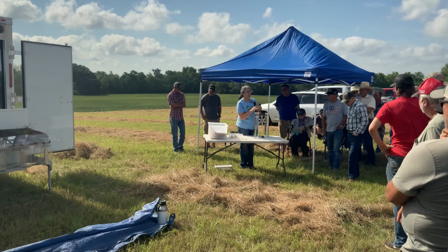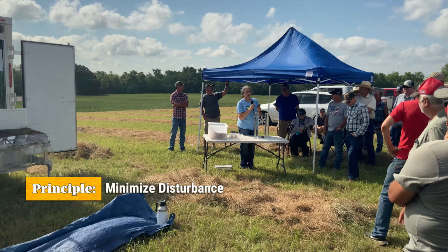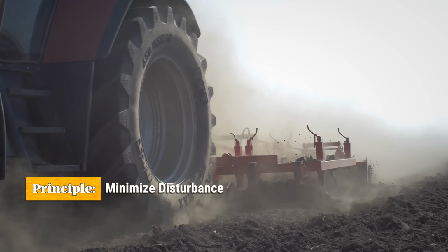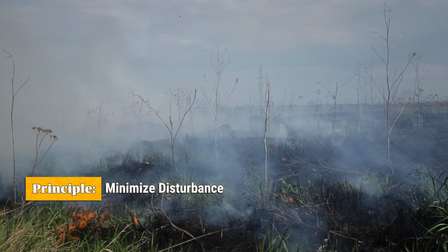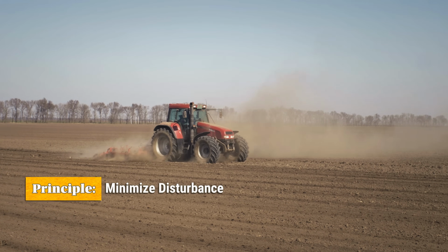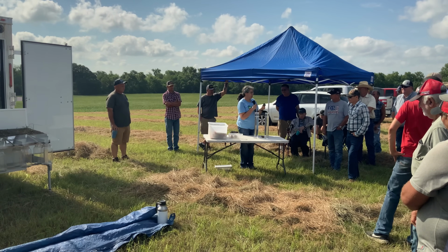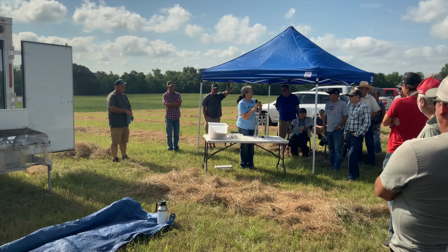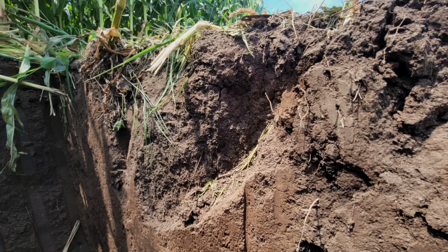The second thing is minimizing disturbance. And there's a lot of different types of disturbance. We've got physical disturbance, such as tillage. We've got chemical disturbance, such as fertilizers and herbicides. Even fire is a disturbance. We got to try to minimize that disturbance as much as possible, but we cannot say we can eliminate it, because we want our soils to get to this nugget stage. It'll be resilient and it can bounce back from that, and we will have fewer issues with this compaction zone.